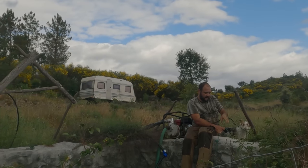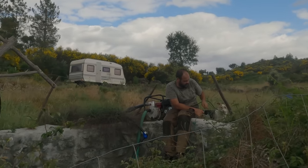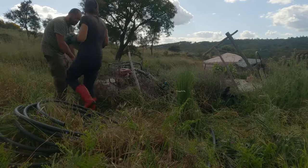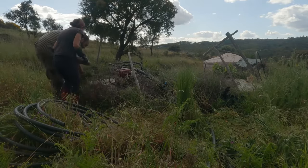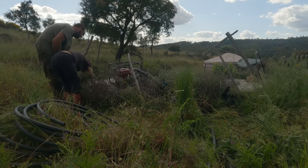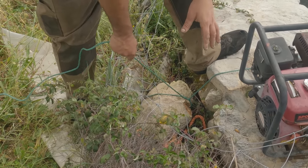You want some help? Okay, now we just tie it to a rock. Yeah. Okay, let me find a big rock. So just throw it on the middle of the rope there. Okay. So for now we'll just leave it like this.